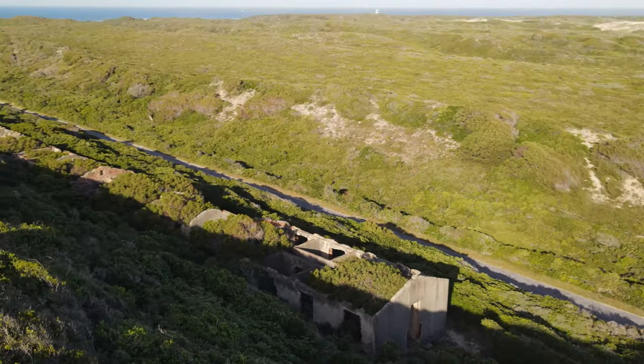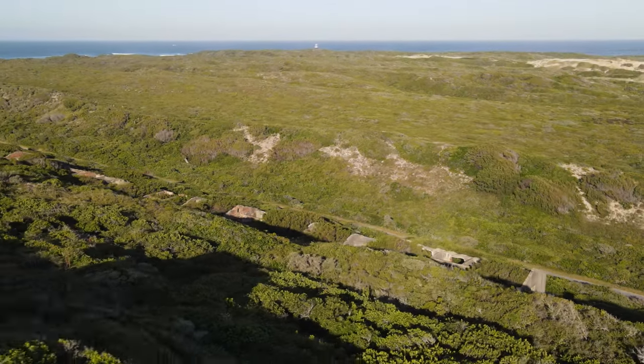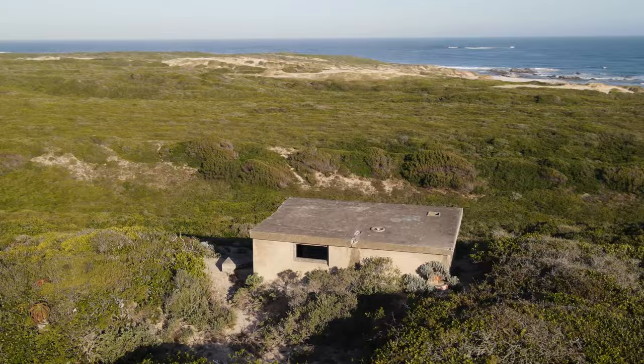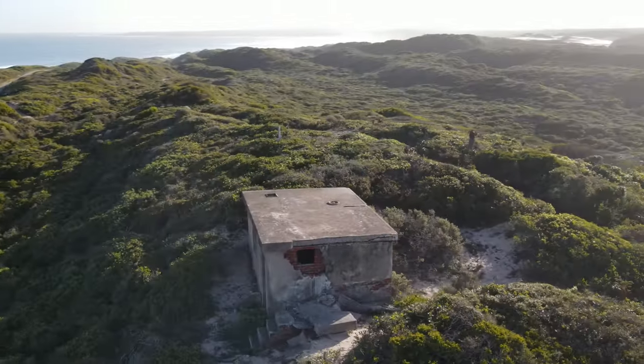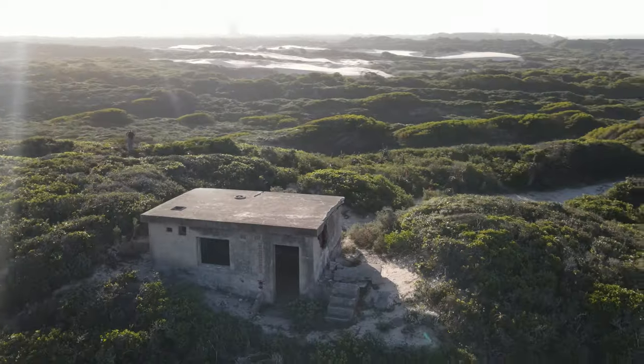A short way up the hill we get to our next point of interest, a peculiar square-shaped little building. Simple in appearance, small windows, a door facing the ocean, very few people of the time would know what this building was used for.